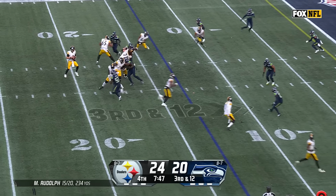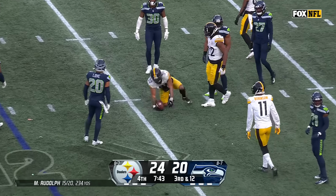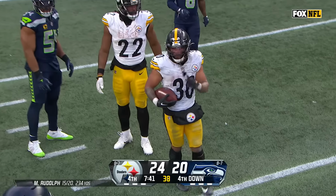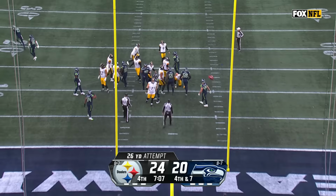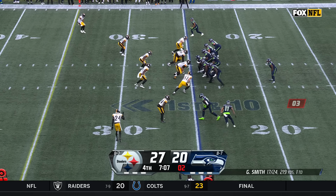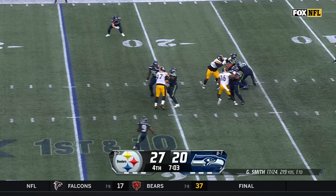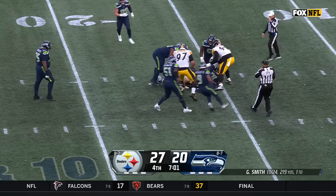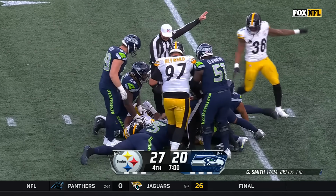Third down and 12. Rudolph over the middle. Pass is caught, but shy of a first down. So here's Boswell from 26. Steelers back up by 7. Start from the 25. Smith in trouble. Down he goes, and the ball comes loose. Steelers have recovered.